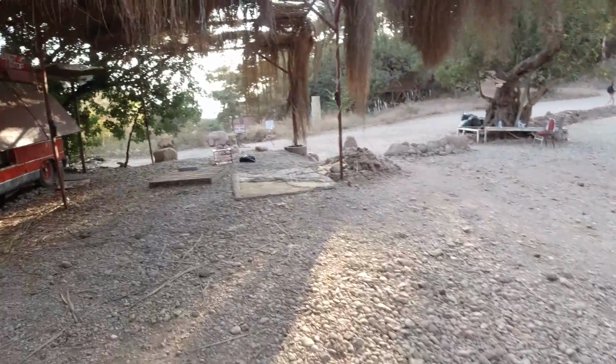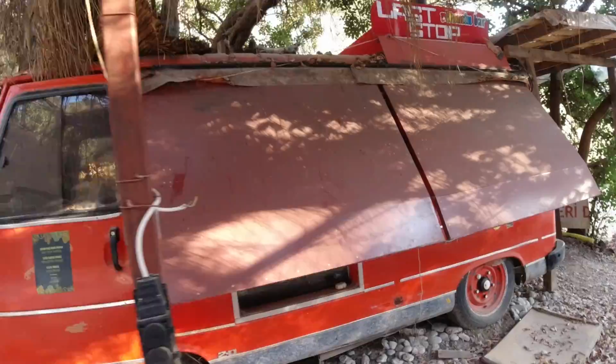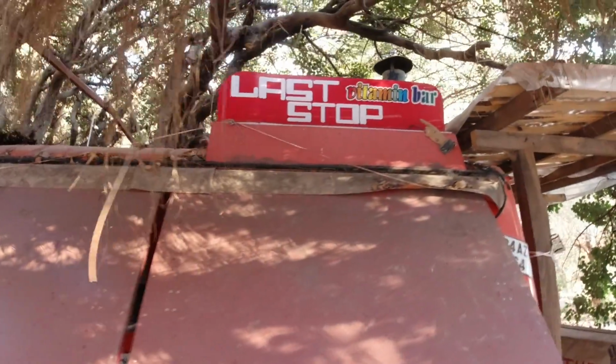Abandoned for some reason. Look at this. Old snack truck, vitamin bar.